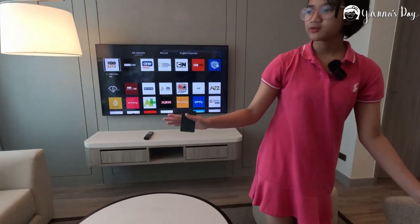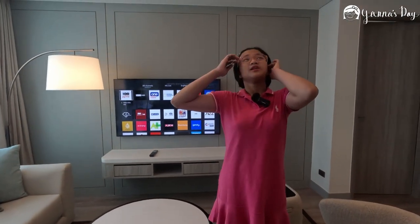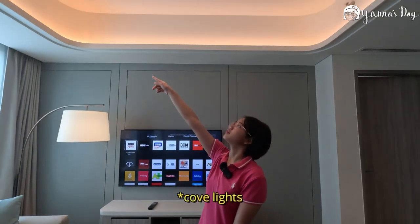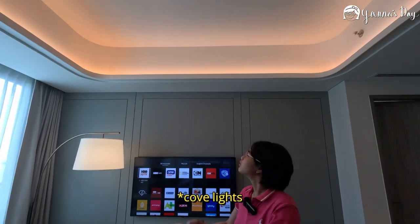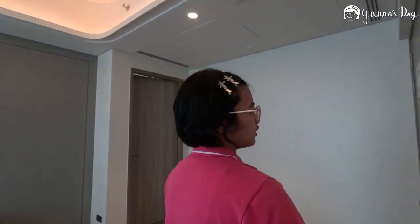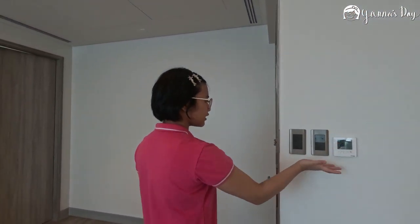Here's the table. This is very simple, a minimalistic type of living space. And up there, I don't know what you call that, but it has the lights there. Here are the aircon panels and the switches. Let's go inside the bedroom.